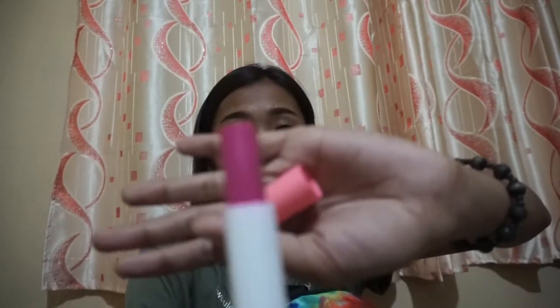Next is a lip balm that I'm not using anymore, because when I use it, it gives this type of color on my lips, and I don't like it. That's why I don't use it anymore. Next is a sharpener for my eyebrow pencil, and this is my eyebrow pencil. And I only apply eyebrows when I go out with my friends or go to the city. Yeah, I don't use it at school.